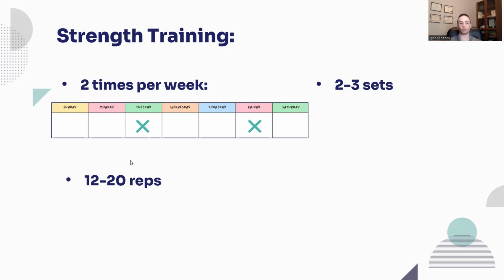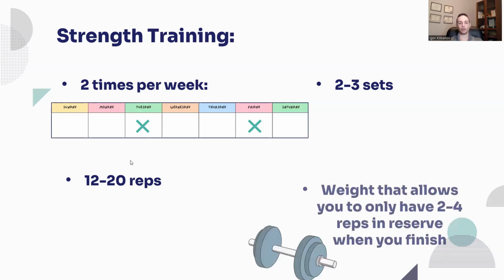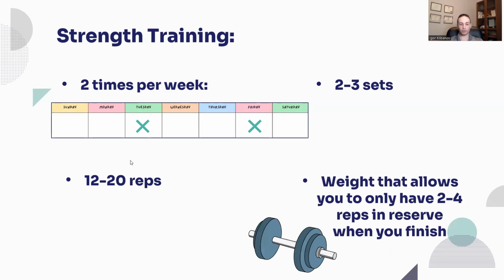And if you're wondering how much weight should I use, I don't like giving a specific number. Why? Because it's different person to person. Furthermore, it's different muscle group to muscle group. But here is your guiding light. Here's your North Star. You want to use a weight that allows you to only have 2 to 4 repetitions in reserve when you finish. So for example, let's say you're doing biceps curls with 15 pounds per side, and you're doing 15 repetitions. At the end of the 15th repetition, you should ask yourself, how many more could I have done?